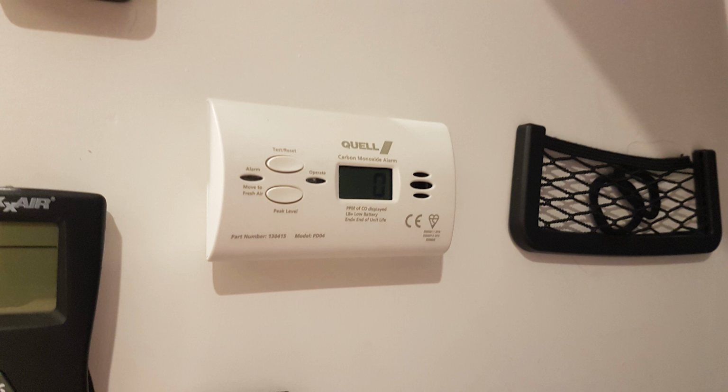I don't have LPG in the van, but I do have a diesel heater, so a CO monitor is a must. CO is different to CO2. You give off CO2 whilst breathing. CO is formed when something burns in a poorly ventilated space. CO2 is an oxygen depleting gas, meaning you will suffocate if it builds up too high.